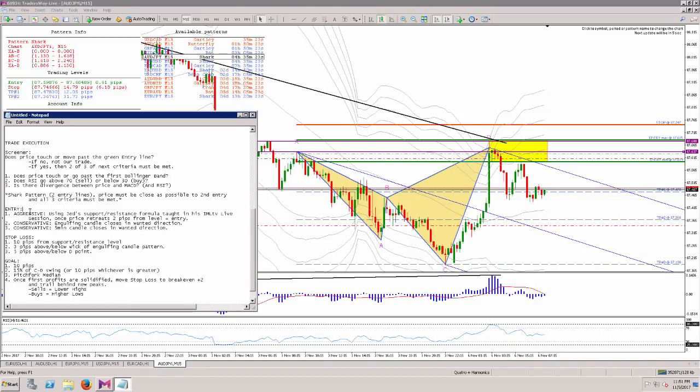Okay, so when you do start to become more advanced, you have all of it. So entry number one. This one's more aggressive, using Jed's support and resistance formula. Jed is one of our educators on IML TV. On his live session, once price retreats 2 pips from that level, that's your entry.